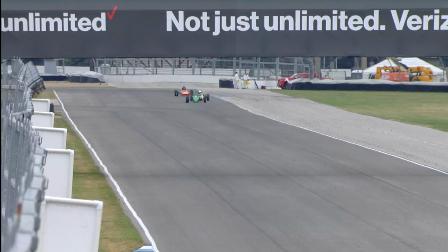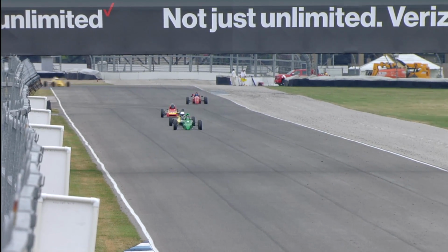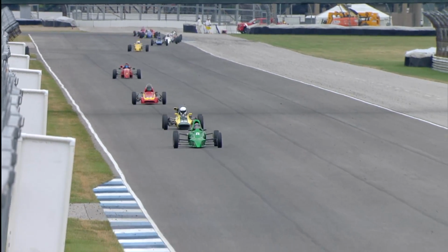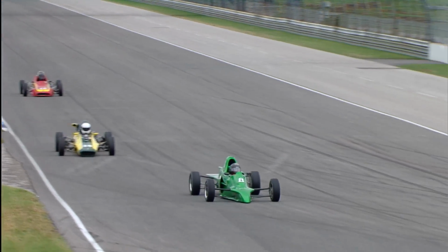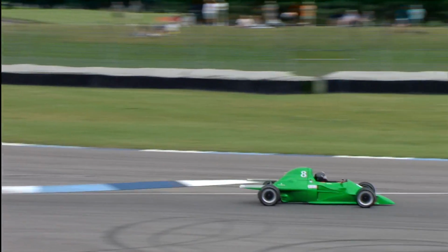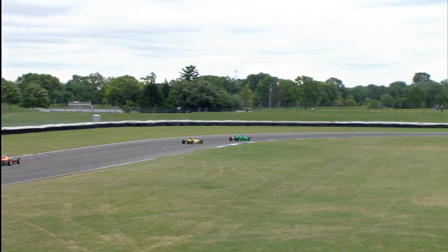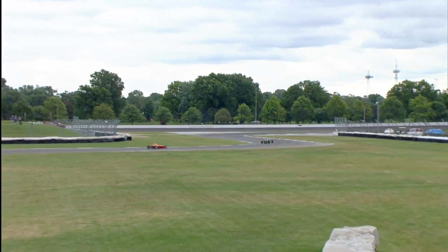Three-tenths of a second separating Dan Cowdrey in the number 38 from your leader, the 8 of Bob Hatley. Hatley, another driver that's had a successful weekend here in Indianapolis. He's led his practice sessions, and he's led in the races, and it looks like that's the way it's going to be this time as they come around working lap number 2 of 8.